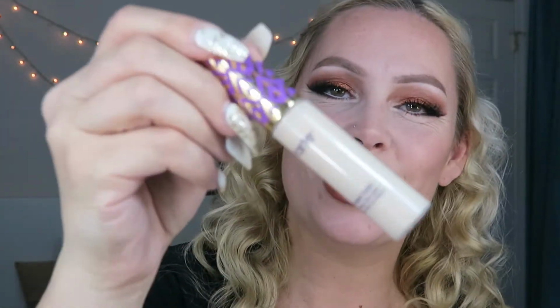So if you'd like to see this tutorial on these Inglot products, oh, and the new Tarte Shape Tape. Such full coverage, oh my word. I'm gonna try this out today, the concealer.